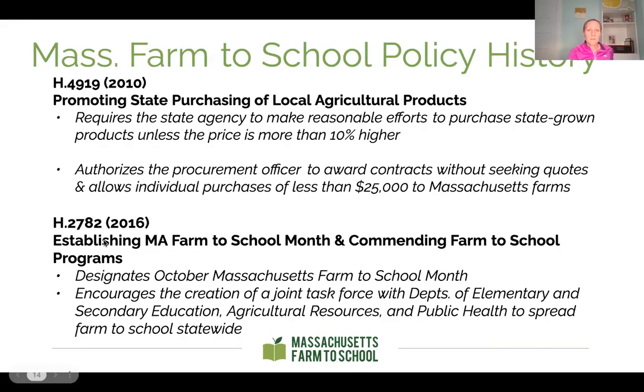Next slide, Teresa. Thanks. So then a little bit about specific farm to school policy history here in Massachusetts. We have a few bills that have passed in the recent decade that we rely on to help provide momentum as we go forward and look at state legislature and statutes that have been passed. Looking back at 2010, there was a bill passed to promote state local purchasing, which requires agencies to purchase in-state grown products unless the price is more than 10% higher.